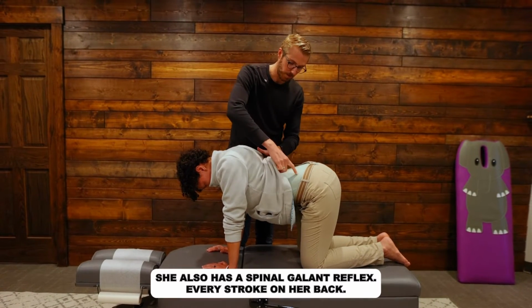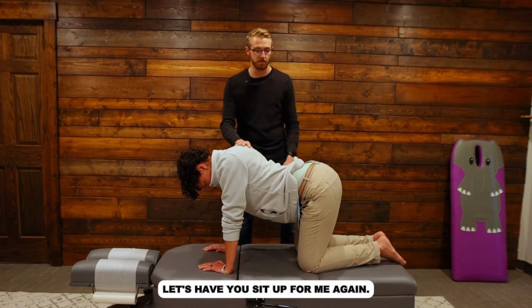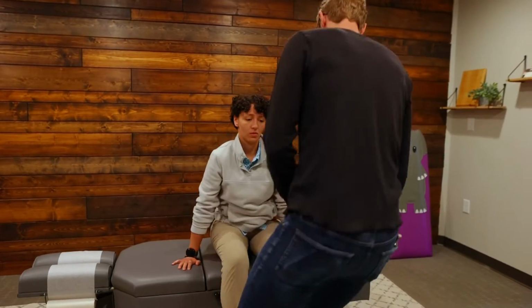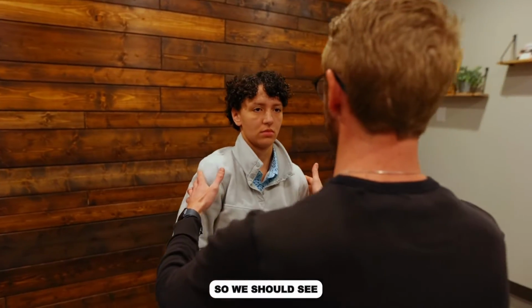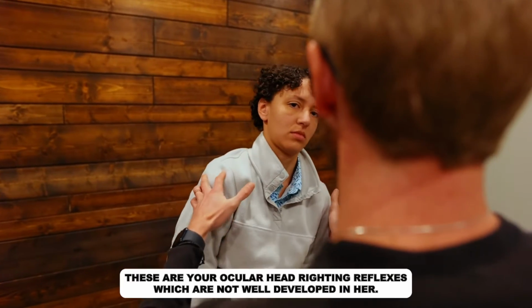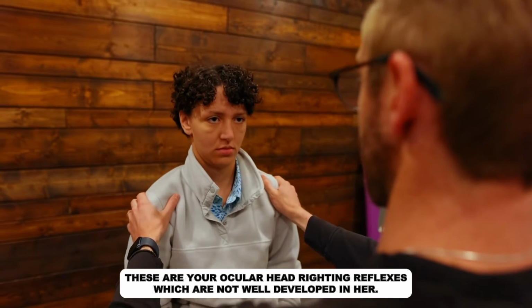She also has a spinal Galant reflex where we stroke her back, she curves towards that side. Let's have you sit up for me, hon. Look at my nose. So what we should see as we go side to side is her head should stay level at all times. These are your oculo head righting reflexes, which are not well developed in her. Close your eyes.